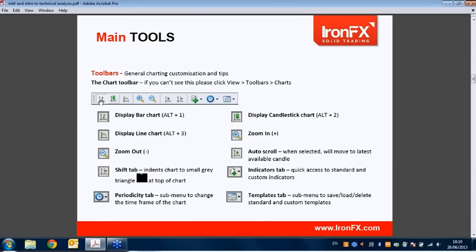There are three types of charts in Forex. The first one you will see on MT4 is called a bar chart. You can also use this chart by pressing the Alt plus 1 key. If you press the Alt and 1 buttons together on your keyboard, your chart will start looking like a bar chart.